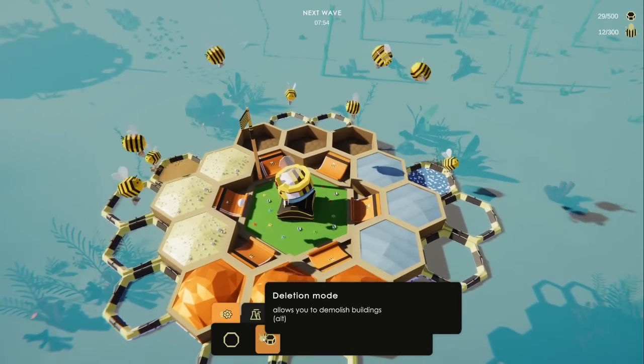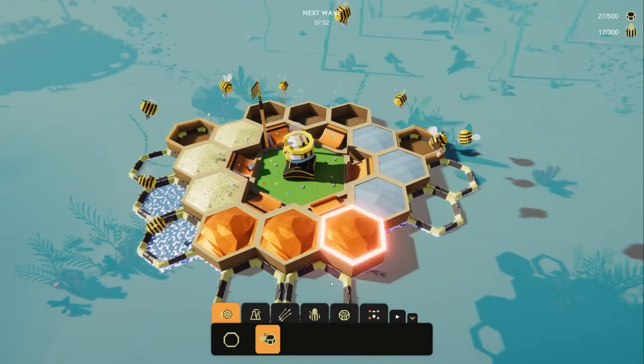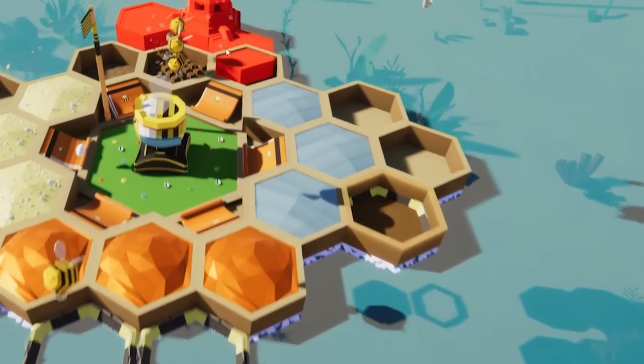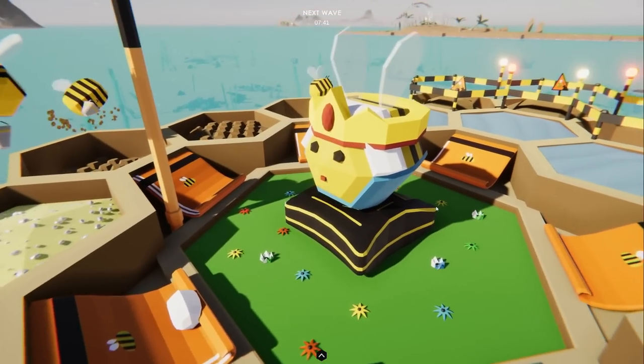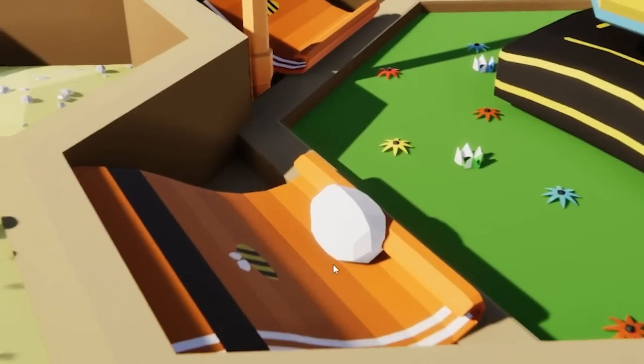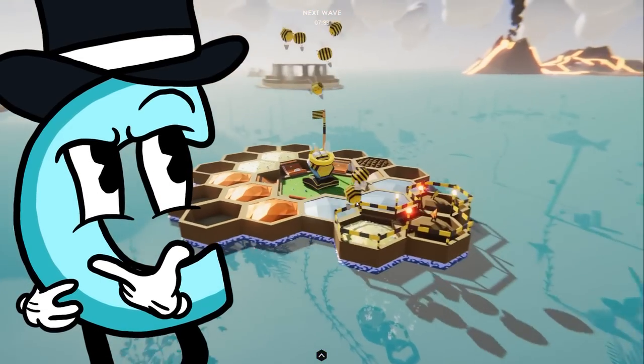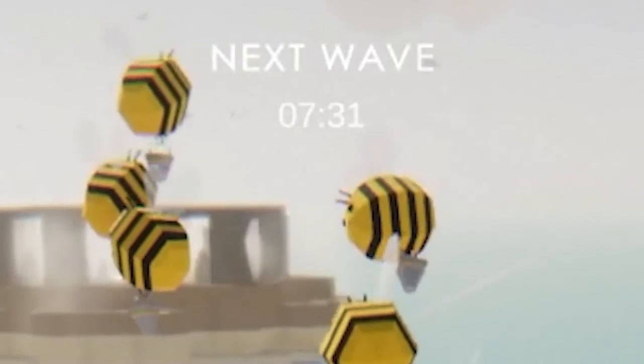Actually, that might have been too many. Let's cut that for now, because we actually need to build a wax factory so we can actually build more wax and build more honeycombs. I think every now and then our queen's gonna poop out little babies. I think that's what these are over here. Keep going, lady. You got this. We need to defend. Some hornets are gonna attack us in 7 minutes and 30 seconds.